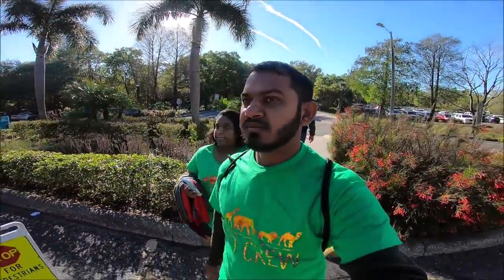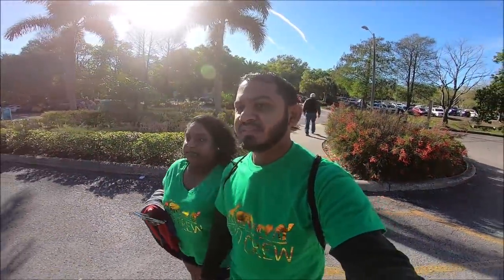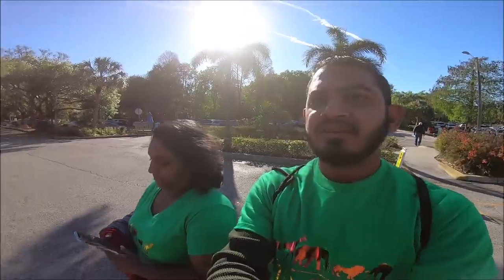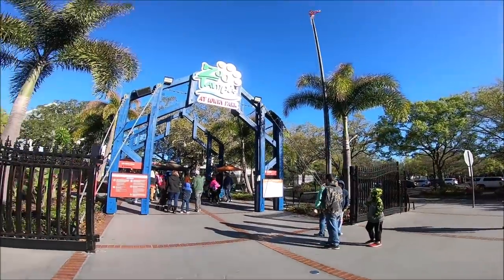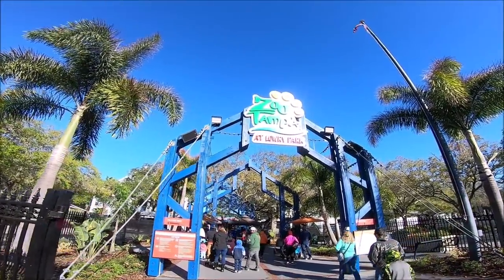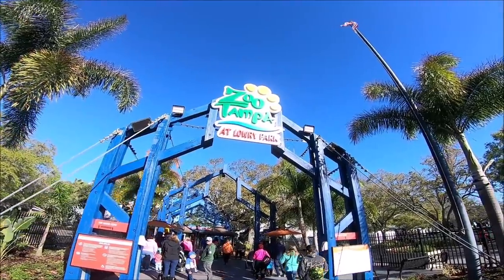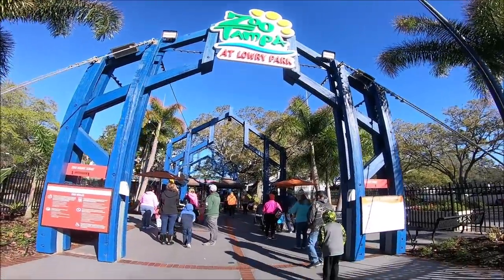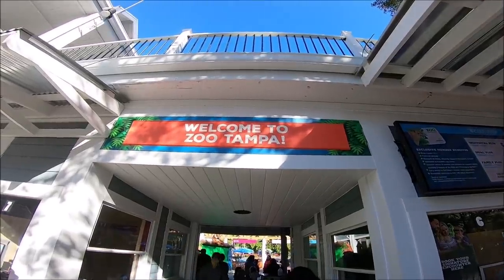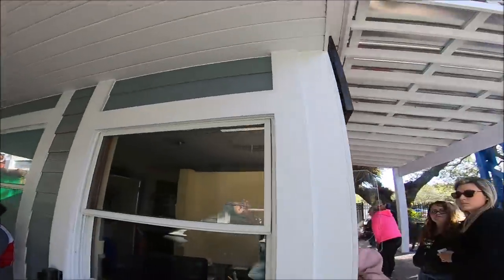So, at the main entrance here now. Just parked up our car, let the adventure begin. Tampa Zoo. So, going to check in now. Ticket booth over here.